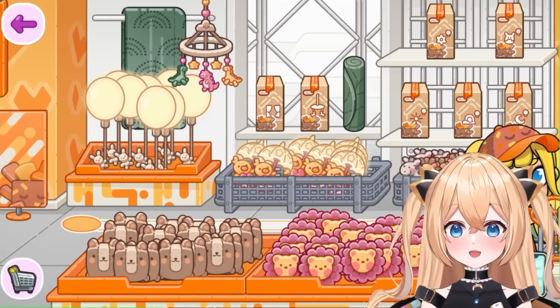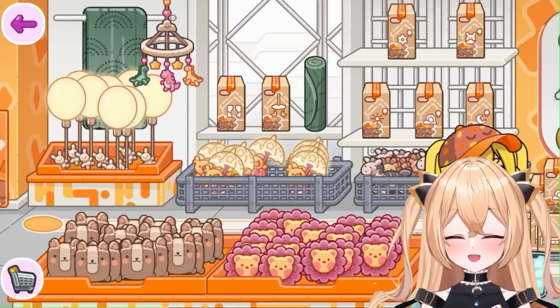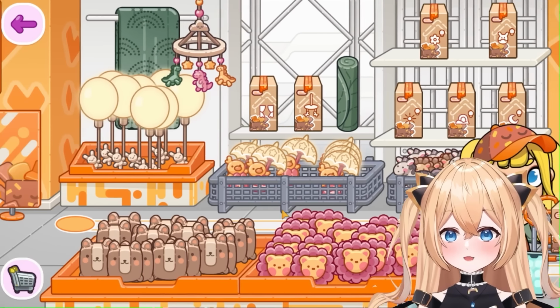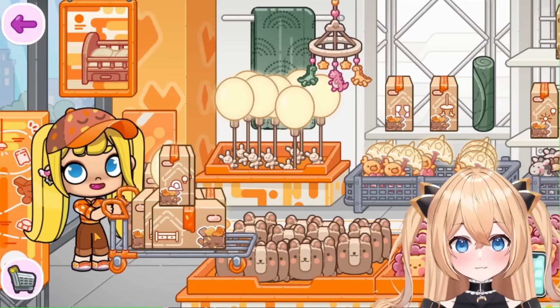Wow. Look at all the toys. Wow. There's so many different versions. Wow, what is this? Is this a ducky? A rainbow umbrella ducky? It's an umbrella ducky. And then here we have the balloon bunny. And also some toys. Wow.